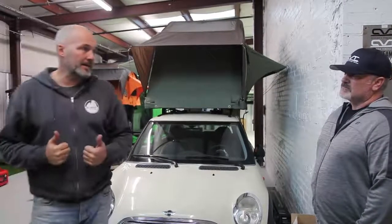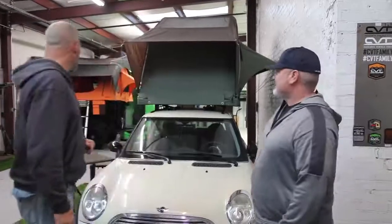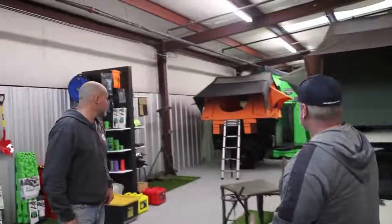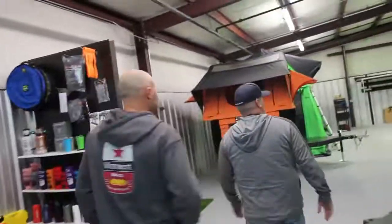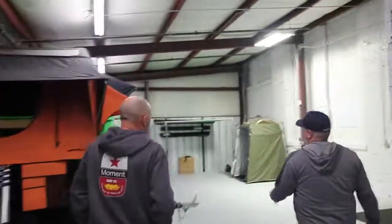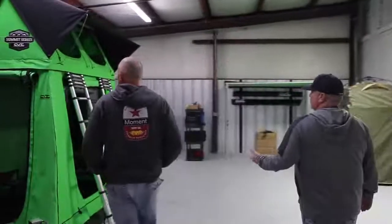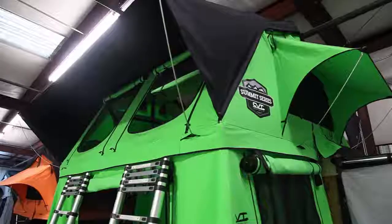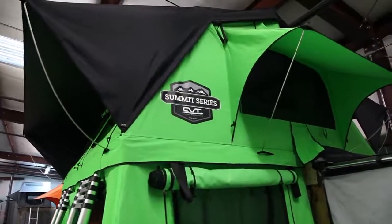Let's look at some of the bigger series that you have here. What's the biggest one you got? So the biggest one we have is not in here, which is our Three Sisters. Our Three Sisters will hold a minimum of 6 people. So we'll just go to the next one down, which we have open here. This is our Mount Denali. It's in the standard version of a Summit. This one is our 4+ person tent. This one, of course, is in the Summit.